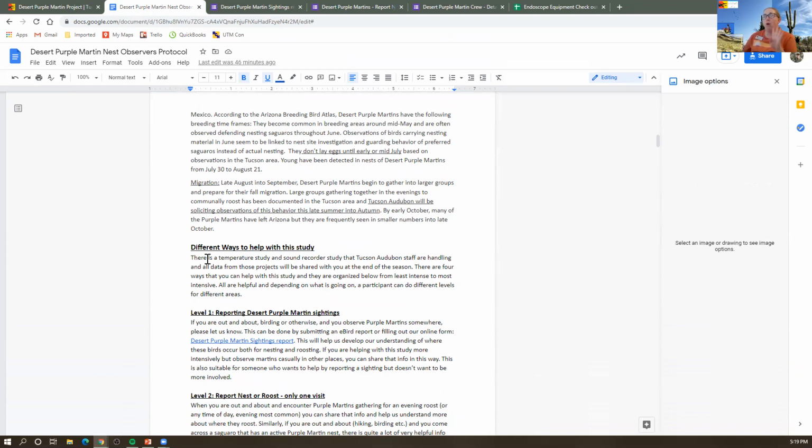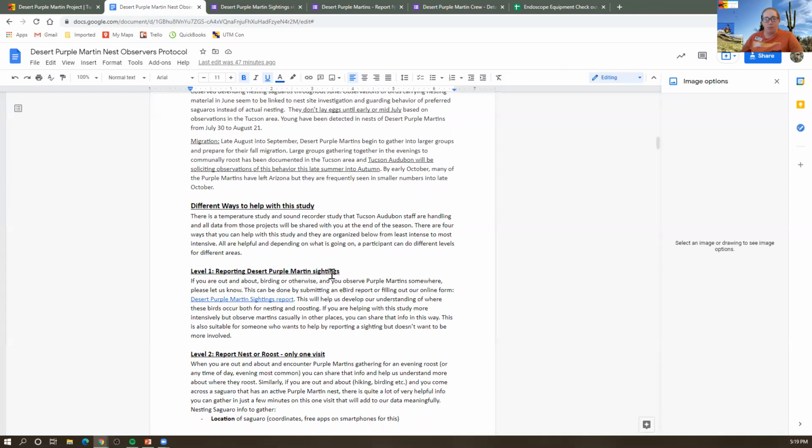There are 4 levels that one can help at, and they increase in intensity, depending on your commitment and the intensity of what you're doing as a volunteer. Level 1 is reporting desert purple martin sightings, and this is great. This can be someone who is out birding and sees some martins either roosting or just hanging out somewhere, and just wants to report that they saw some purple martins. This can also be any of us. If someone on the crew who's doing level 4, endoscoping a nest, is somewhere else and notices martins, but it's not a convenient location, or they're in the middle of doing something else, you can still report that as a level 1 protocol.